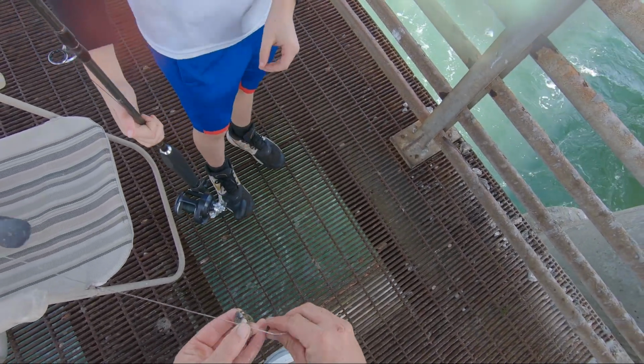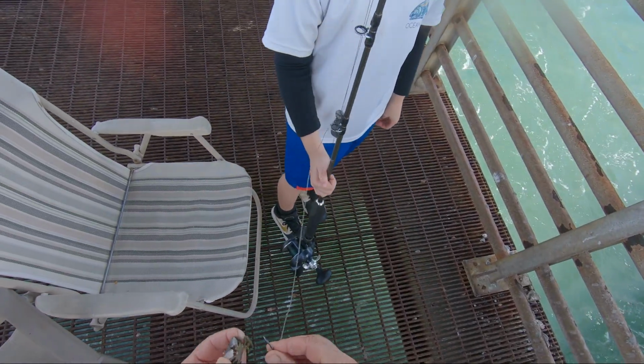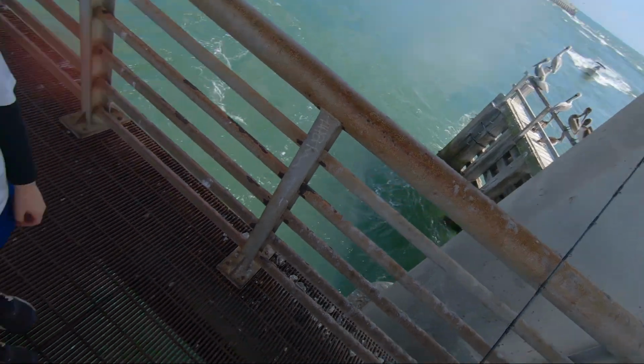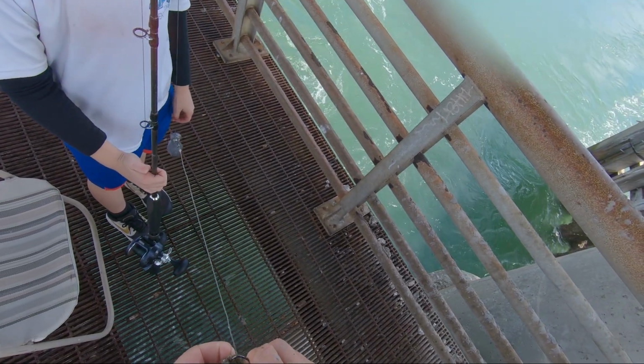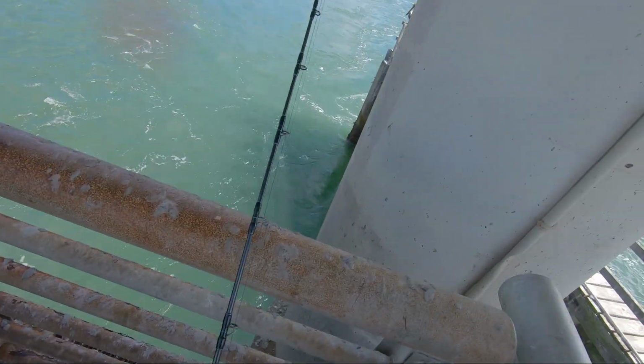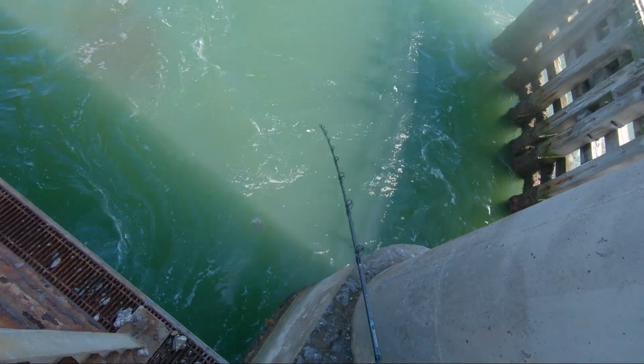I like that one. Little mud crab. Okay. Yeah, little mud crab. But I'm getting a bite. Oh, yes, you are. All right. Go. All right, you're on. Right here.